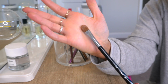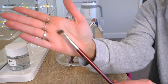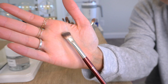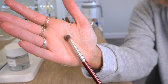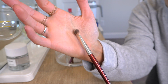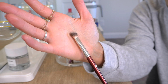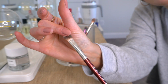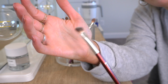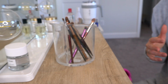And I do like this brush, so I want to keep that one as well. Then we have the BK Beauty 205, and this is just a small angled eyeshadow brush. So it's good for the outer corner. Mainly that's what I use this one for, the outer corner, just placing a color really precisely. Because it's angled, you can almost use this shape to wing out your eyeshadow, which I do a lot as well. So that I will keep.